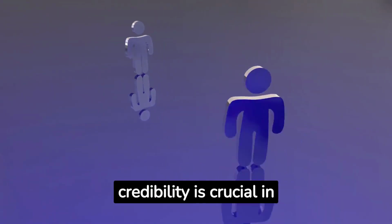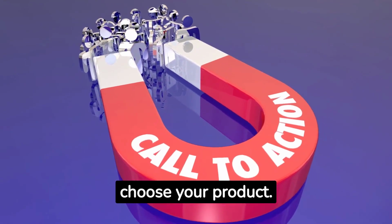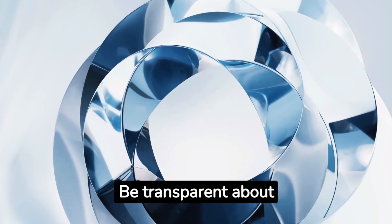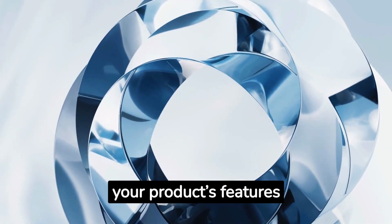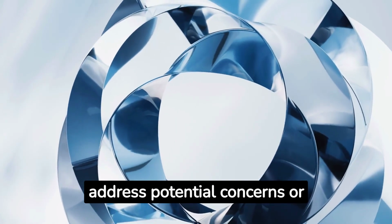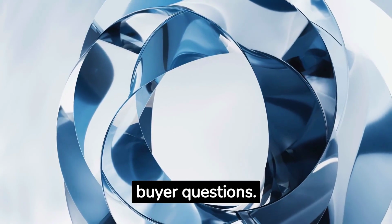Establishing trust and credibility is crucial in persuading buyers to choose your product. Consider the following strategies. Transparent communication. Be transparent about your product's features, pricing, and any limitations. Openly address potential concerns or drawbacks and provide clear and honest answers to buyer questions.